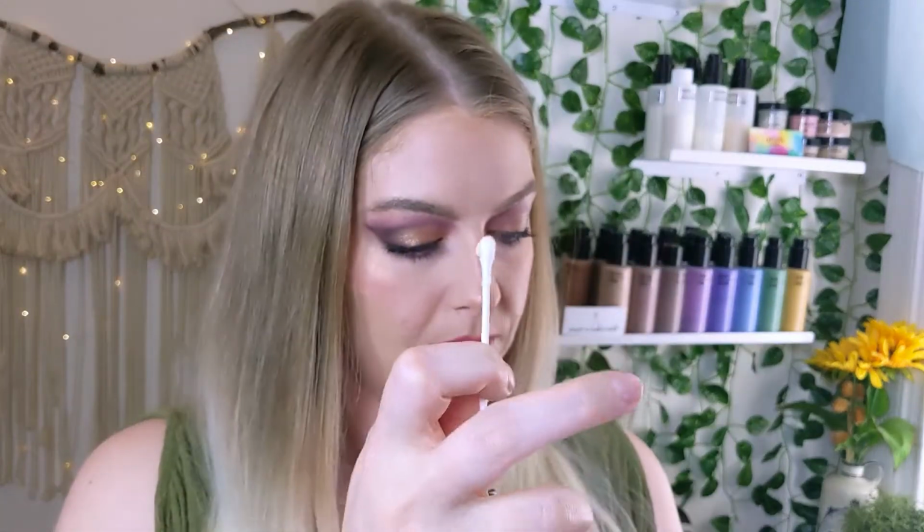So first up, we will do the lightest shade. And I'm gonna hand this to you. And if you can go ahead and put this on your cheek, that would be great. From your cheekbone to your jawline, and maybe extending a little bit down to the neck.